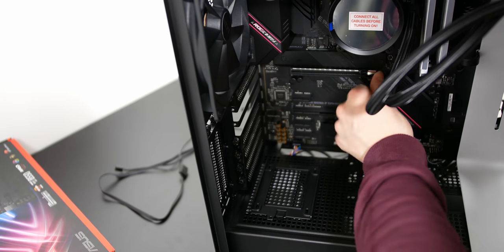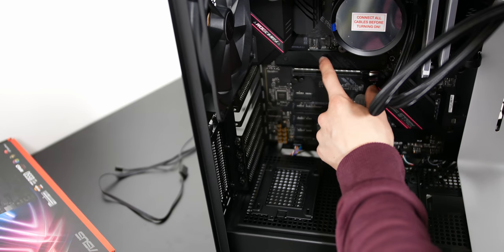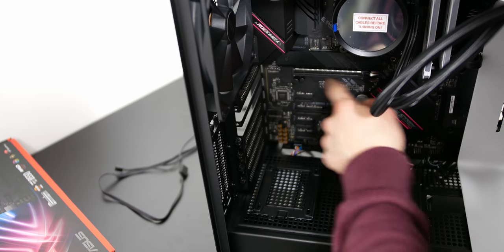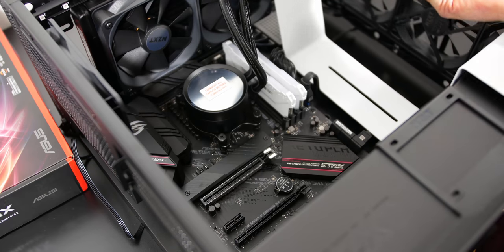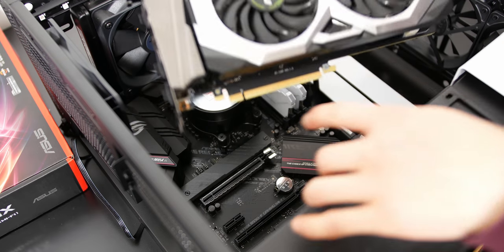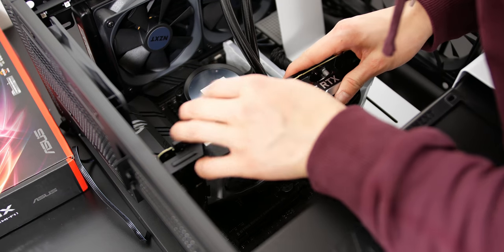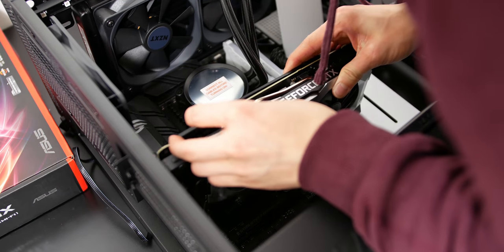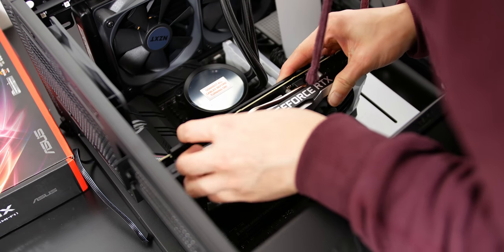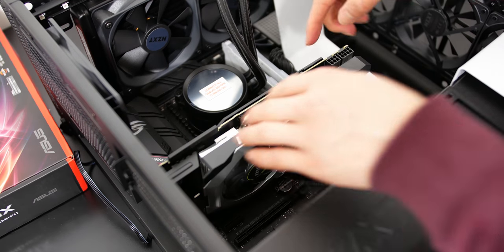So also make sure to unclip this PCIe slot. We're using the top one because it's an X16 speed. I don't know about this one, this could be X8, but it doesn't matter. We're going to use this top slot to put in the graphics card. Okay, now that we have this unclipped, just line it up with the slot. Make sure that this lines up, and you should also hear a click. Just have to move it in a little bit more, and then almost there. Okay, there we heard a click, and you can see the PCIe clip is back up.